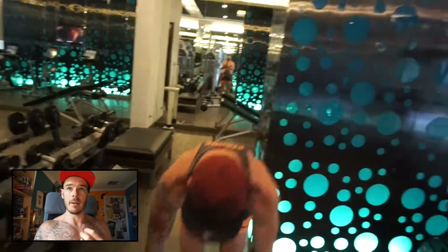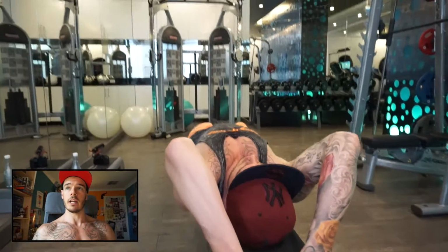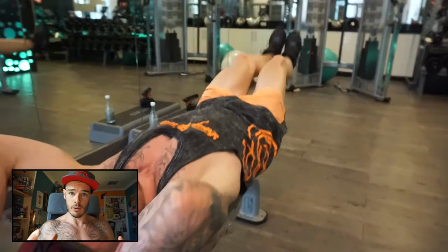Okay, and then abs, we're throwing in an exercise here which I believe to be a really awesome one, because it targets your upper abs, your middle abs, and your lower. So the idea of doing it this way, where you see that we're grabbing onto something, is so that you can actually stabilize yourself and really make sure that you take your hip flexors out of the exercise here and really just hit your abs.